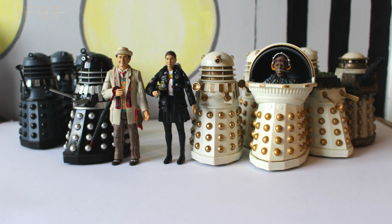And here's Ace and the Imperial Dalek with the other vast members of the Dalek figures that I've got, quite a big army now of Daleks. It's amazing figures for an absolutely amazing classic story.